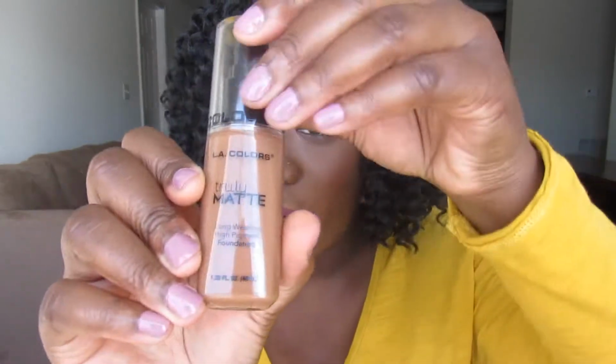I'm here today to talk about this $6 foundation that everybody's talking about and going crazy for. I've seen so many reviews of this product, but I've not really seen many reviews of the darkest shade. So I was like, I'm dark skinned. I really want to try this and really see how dark this dark shade is. This is what I'm wearing right now. It's the L.A. Colors Truly Matte Long Wearing High Pigment Foundation. Let me show you, girl.